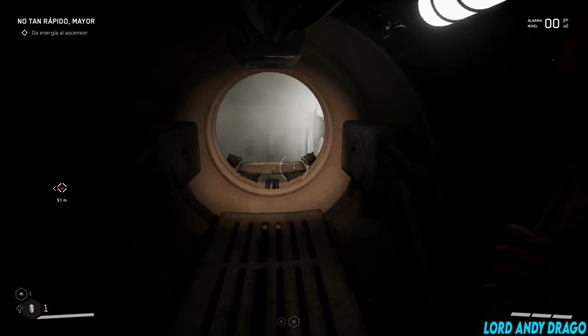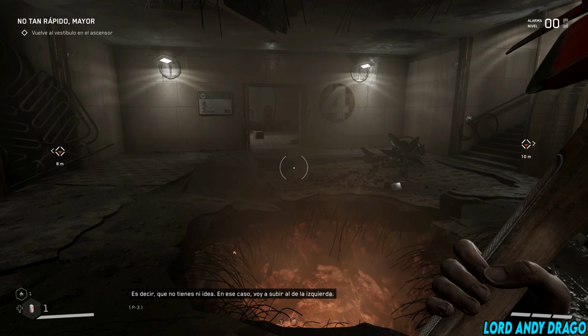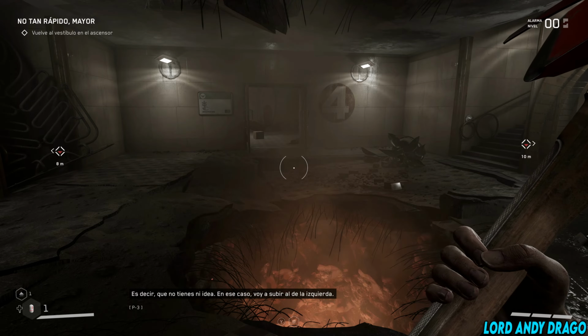Yeah, the power's on. Let's head back. Well, which one? I suggest the one on the right. In other words, you don't actually know. In that case, I'm taking the one on the left.